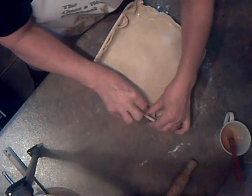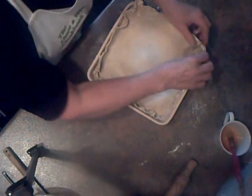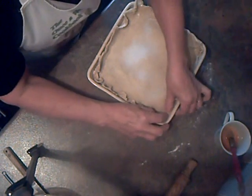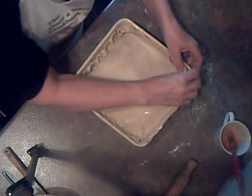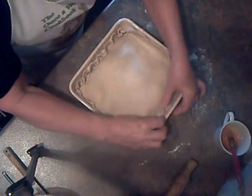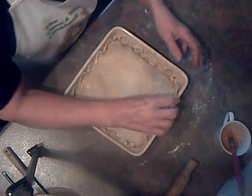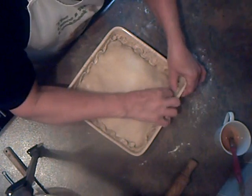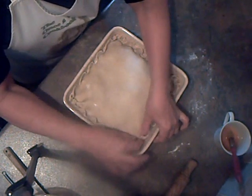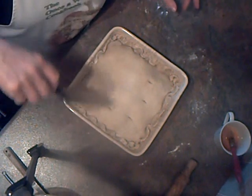Just flute the edges. I'm going to bake it for about 30 minutes in the oven, and as always, halfway through the baking time I will take the pie out, brush it again with egg and turn it round, and that will give it a beautiful glaze. Fit for a king. Pierce the top to let the steam out.